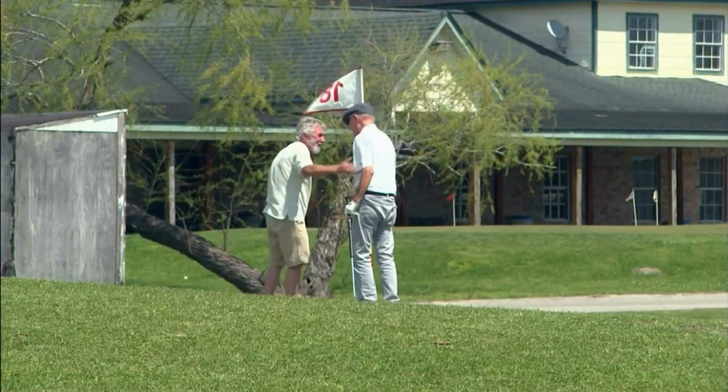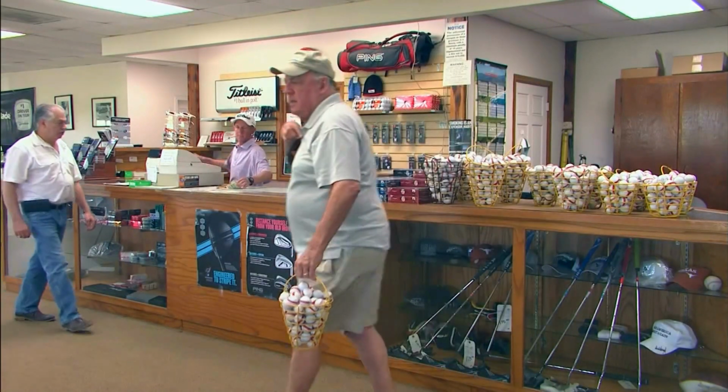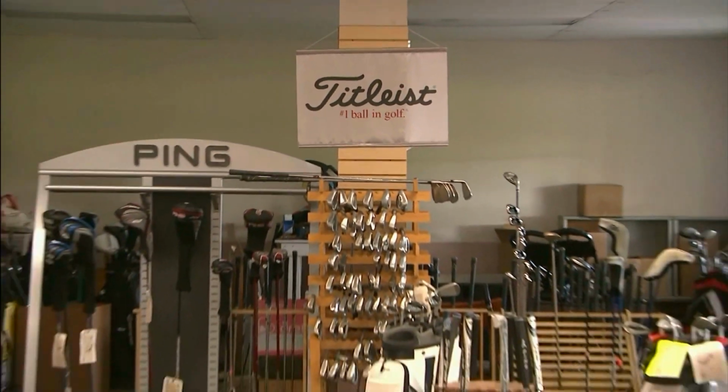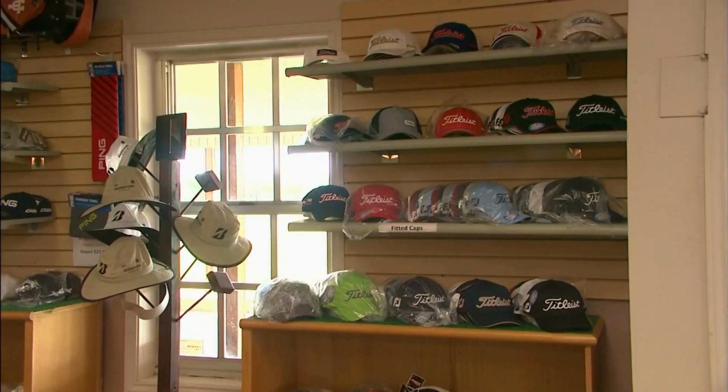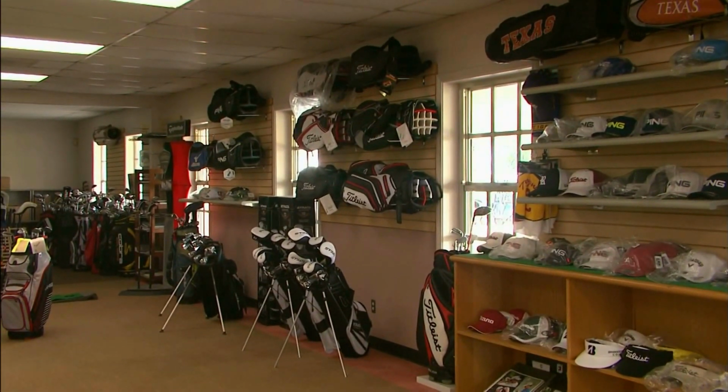As a customer of Pasadena Golf Course, you'll have opportunity to use a full service pro shop. We have all kinds of golf balls, all kinds of clubs we can get. We do club repair, we got food and drinks inside, and we also cook barbecue on the weekend.